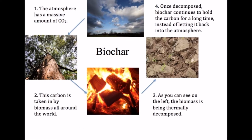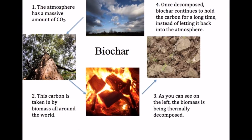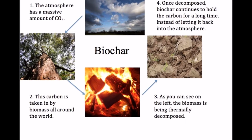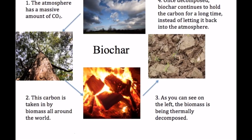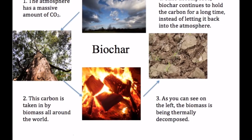This is the name for charcoal that is being used for specific purposes such as removing carbon from the atmosphere. It is created using thermal decomposition of biological material. Instead of releasing CO2 into the air how normal biomass would when burnt, biochar can hold a massive amount of carbon without releasing it back into the atmosphere for hundreds of years. Biochar can then be used as a fertilizer, and so it has additional uses.